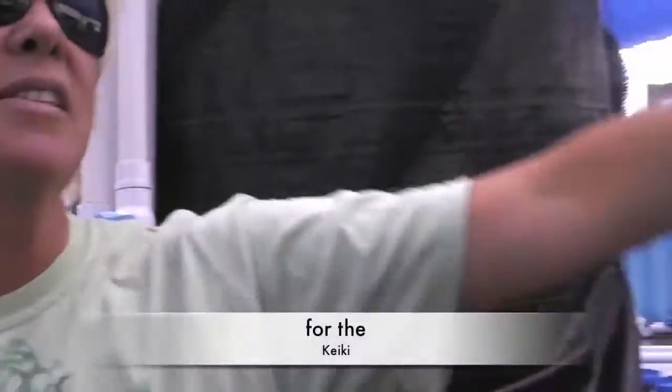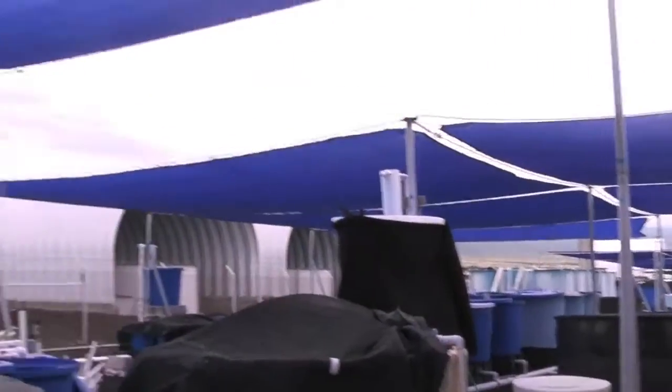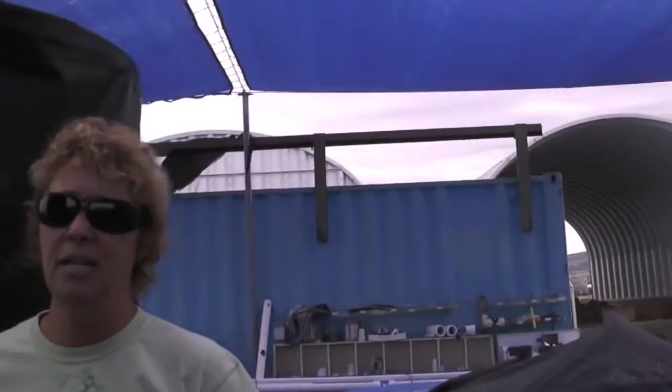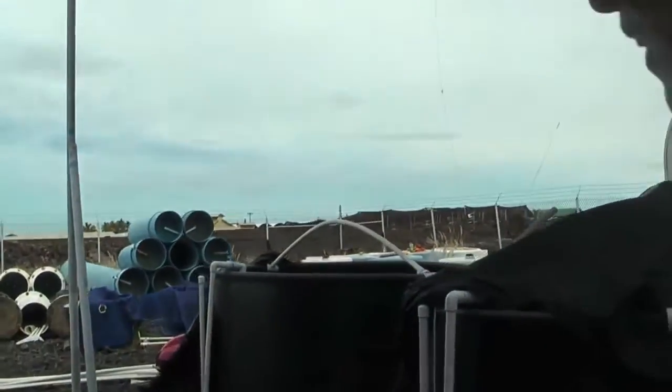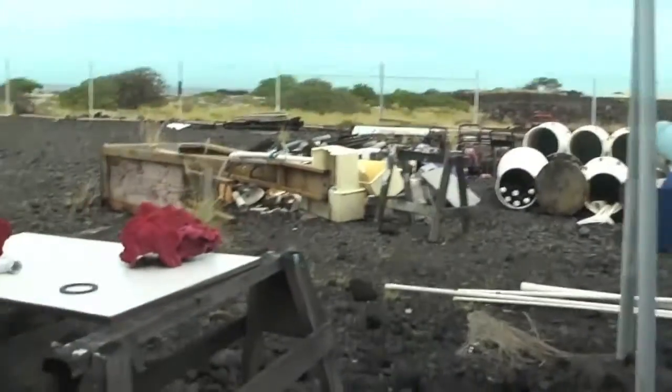And someone gave us this big tank. Some rich guy, he wanted to get the aquarium out of his garage because he didn't have enough room for his fourth Mini Cooper. So he gave us this big aquarium and about 20 boxes of coral. And so, yeah, it's right over there. Oh, wow.